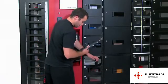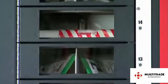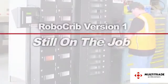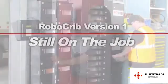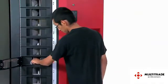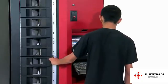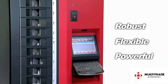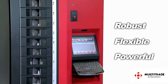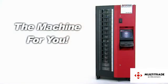RoboCrib's unmatched versatility is why you'll see RoboCribs at the heart of most serious vending programs. Virtually every RoboCrib ever made is still at work, cutting costs. There is no other industrial vending machine on the market that can do what a RoboCrib can do. If you want a robust, flexible, powerful solution for almost any industrial vending environment, RoboCrib is the machine for you.